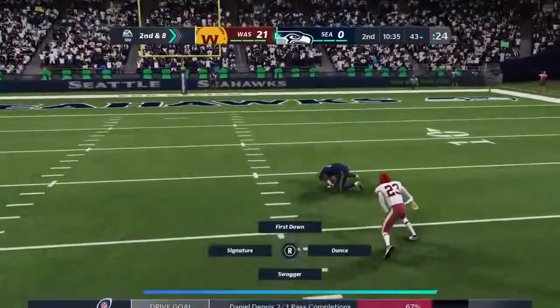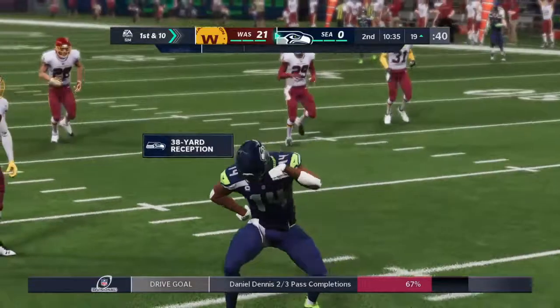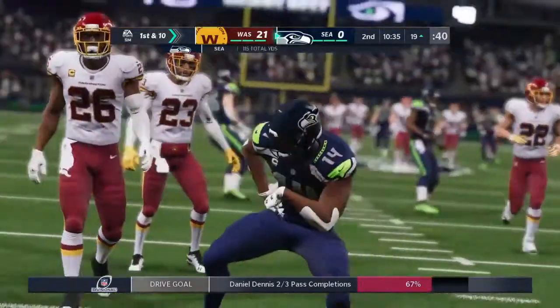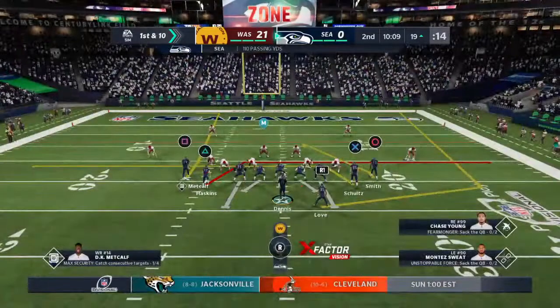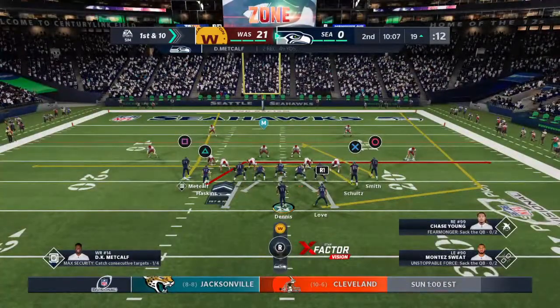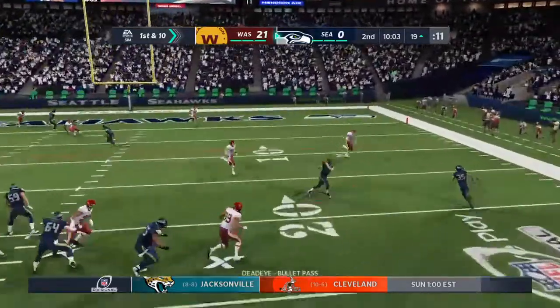And now here's a deep shot that's complete. And he's a long ways into Washington territory before hitting the turf. For a Seattle, a big pickup of 38. So the big play means just like that, they'll operate from the red zone now on first down.